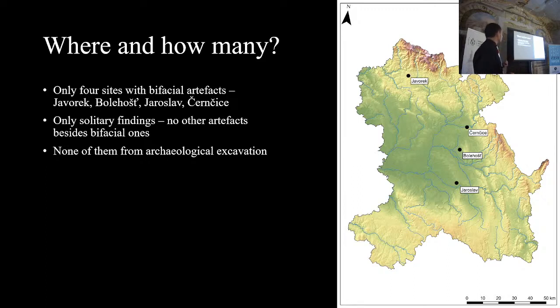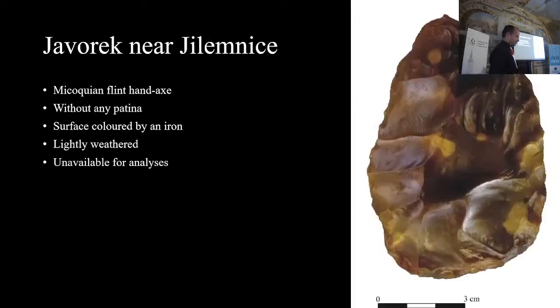And unfortunately, none of them comes from archaeological excavation. They are coincidental findings or field walking findings, but none of them comes from regular archaeological excavation, which is quite hard for us to deal with these artifacts.